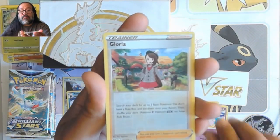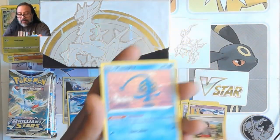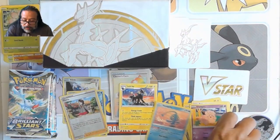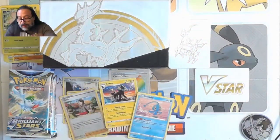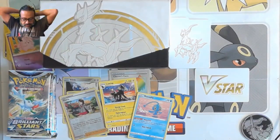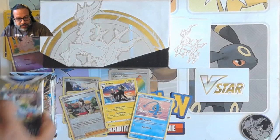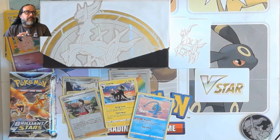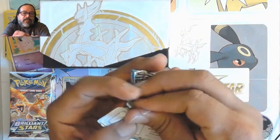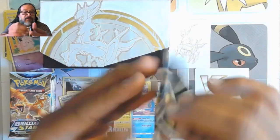Trainer Gloria. Reverse Holo. Manaphy. All right, for the rare, there goes the Manaphy. I'm trying to keep count in my head as I give you guys the names of the Pokemon that I'm pulling, so that I can see if I can catch myself being shocked if I come across the reverse holo slot having something from the trainer art gallery.